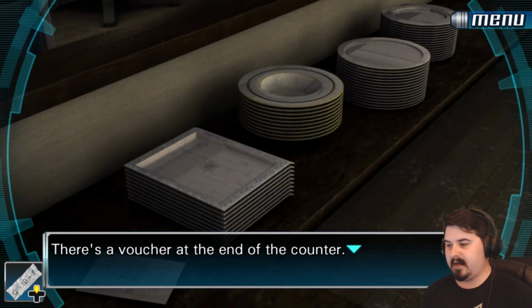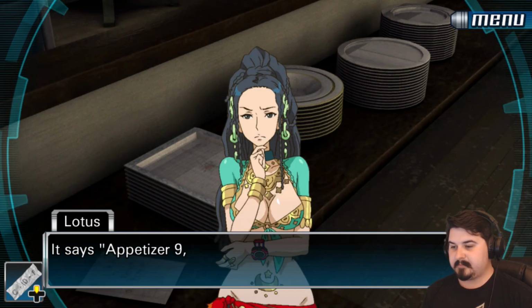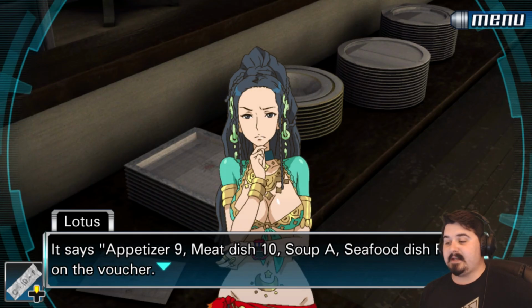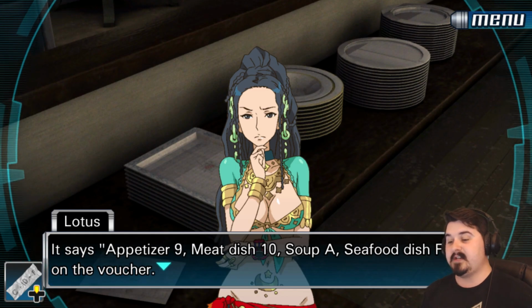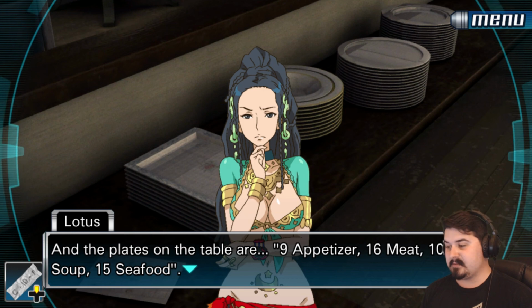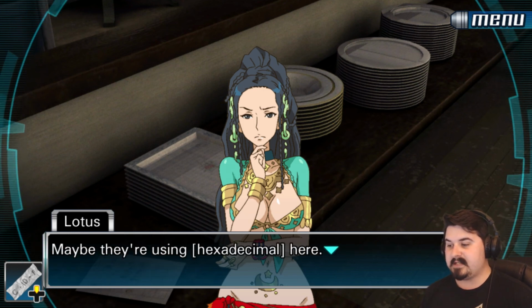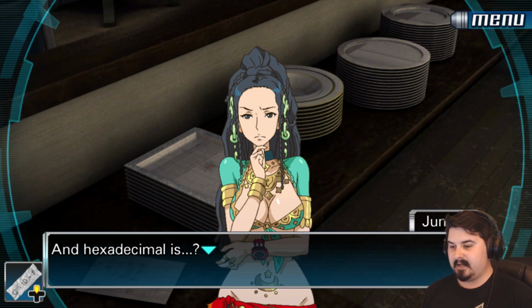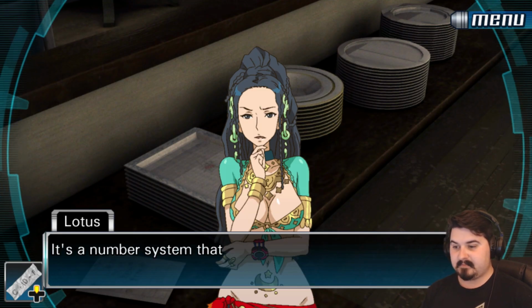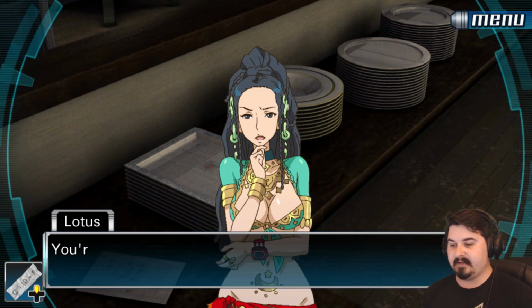There's a voucher at the end of the counter. The voucher doesn't match the number of the plates on the table. It says appetizer 9, meat dish 10, soup A, seafood dish F on the voucher. And the plates on the table are 9 appetizer, 16 meat, 10 soup, 15 seafood. I think we're using hexadecimal here. And hexadecimal is a number system that goes 8, 9, A, B, C, D, E, F, 10, 11.